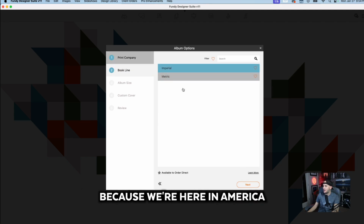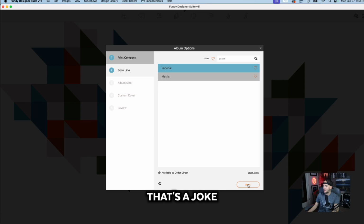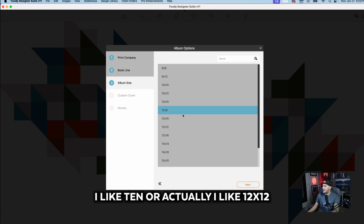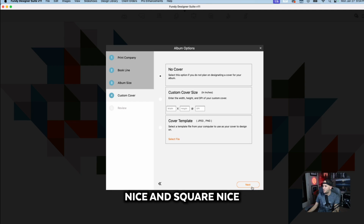Because we're here in America, we use the Imperial measurement system, which is far superior to everything else. That's a joke. I like 12 by 12. That's like my favorite album size, nice and square, nice and big.